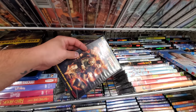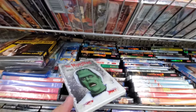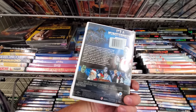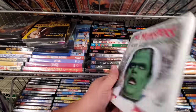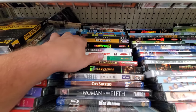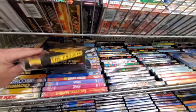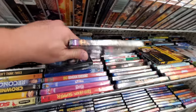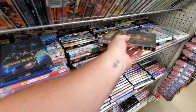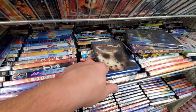Man, they must have just got these in. Sushi Girl. That's Kayla right there. Monsters. What? Now that's a good find. That is a good find right there. Continuing on, Dynamite Warrior, Skin Trade, Man of Steel, Blue Iguana, Tidal Wave, The Program, Save Our Skins. That sounds interesting. Pirate's Code, Friday 13th. Okay, there's a good one.